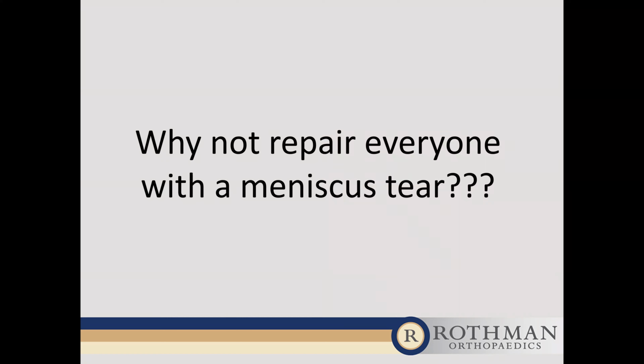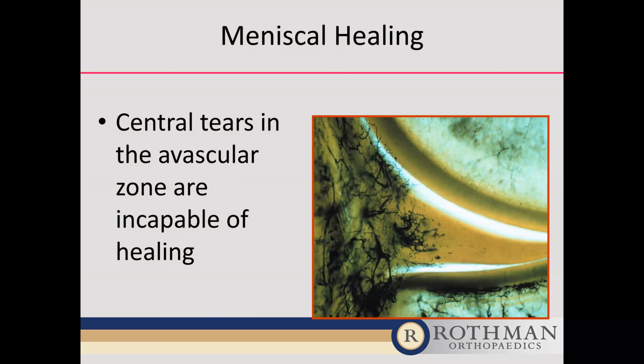So why don't we repair everyone's meniscus who tears it? The reason is because many of these meniscus tears don't have a blood supply. Just like we talked about the articular cartilage, which can't heal, many meniscus cartilage tears can't heal either because they're in an area without a blood supply. Now, if somebody tears their meniscus way in the periphery, and that's what this area that kind of looks like a spider is showing, the blood vessels in the area of the meniscus that has a blood supply, those tears can be repaired, but the others many times can't because they won't heal.